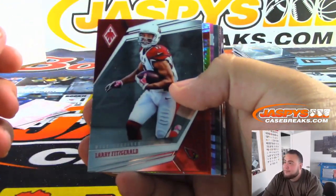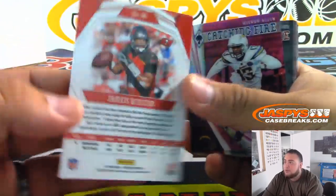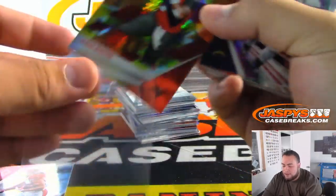Yeah, Jason Peters got hurt twice. And Winston. Against the Vikings. So there's one of those other ones that look pretty crazy. Might be the Pro Inners. Not too sure, though.